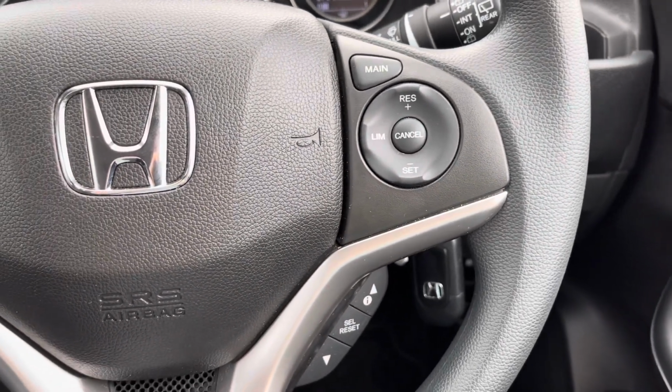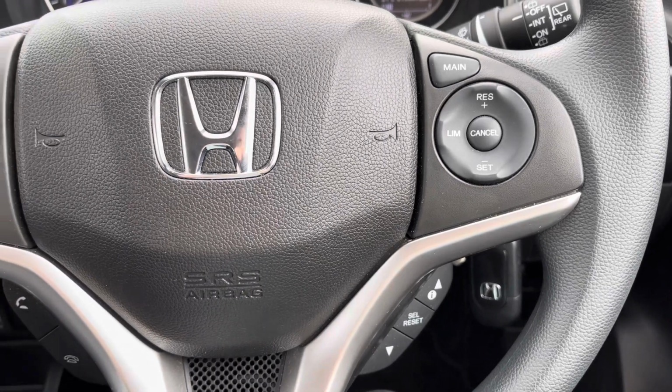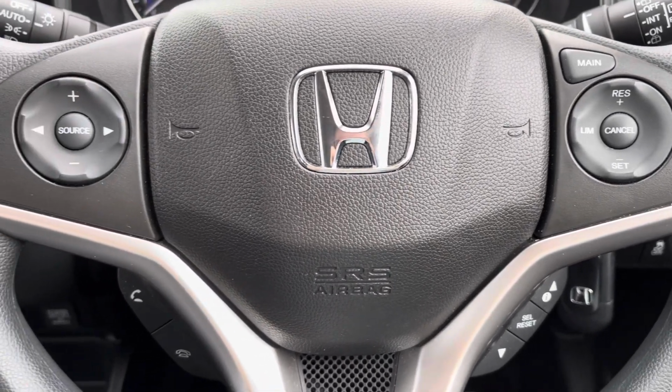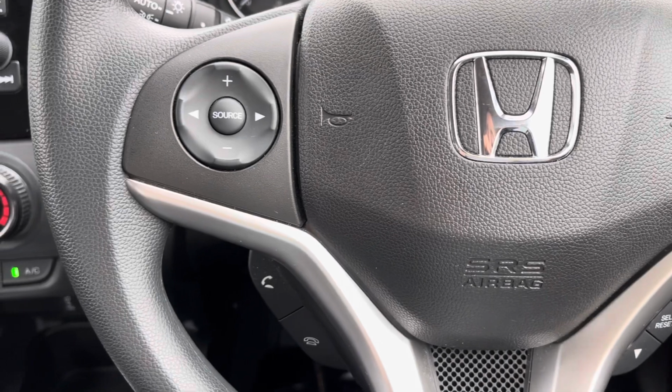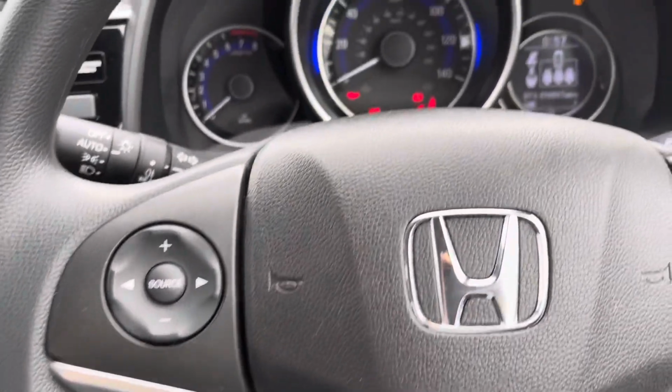This vehicle is fitted with your speed limiter and your cruise control options, so it is very handy, especially on those longer journeys, with your buttons just to the bottom right to control your small digital screen. And of course on the left you do have your mounted audio controls.